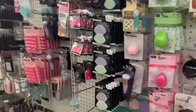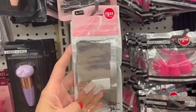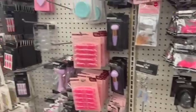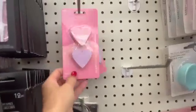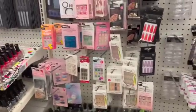So far, I'm not seeing the stuff I want to find. Look at that. The gel polish. You know what? I'm actually gonna get this. How cute are these? You got all the nail stuff, which is really nice.